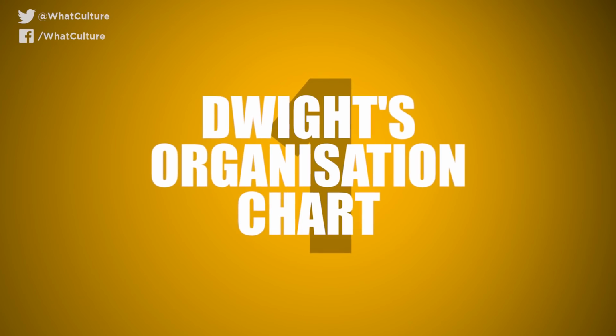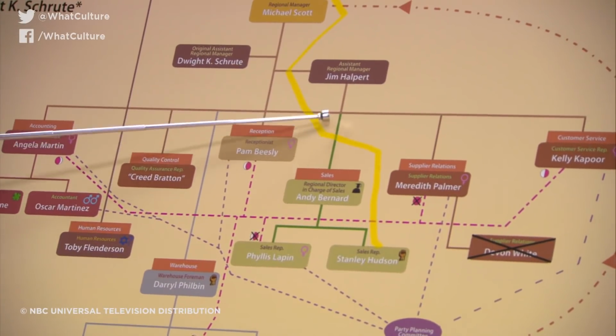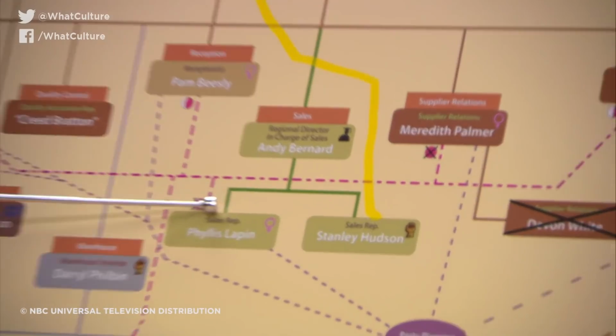Number 1. Dwight's organisation chart. Similar to the resolutions board, but much weirder and much better in my opinion, is Dwight's organisational chart that he makes for the Scranton branch of Dunder Mifflin, with various nuggets of information that he's collected about all of the staff. There's a lot to unpack, and the thing as a whole warrants a closer look, but let's just run through a few of the highlights.